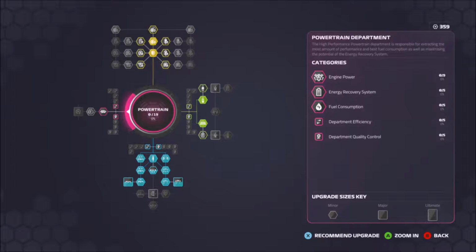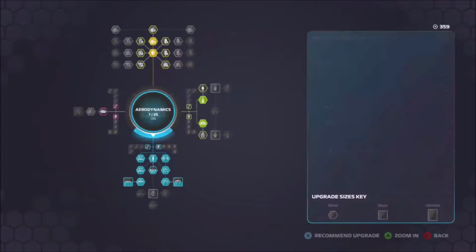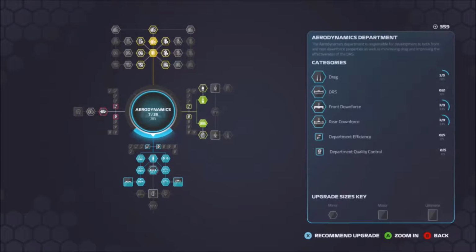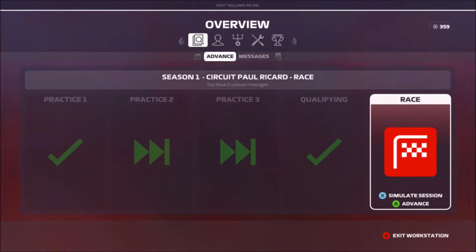That's still not enough to get another upgrade. It's not like we would anyway, because aerodynamic wise, we still have to wait at least until Austria before we can get another upgrade, and that's still a major upgrade, so we'll probably have to wait until Hungary, Germany time until we purchase another upgrade. But if all these parts go on here, we should be ahead of Toro Rosso and McLaren in the aerodynamic table. But let's go into the race for the French Grand Prix.